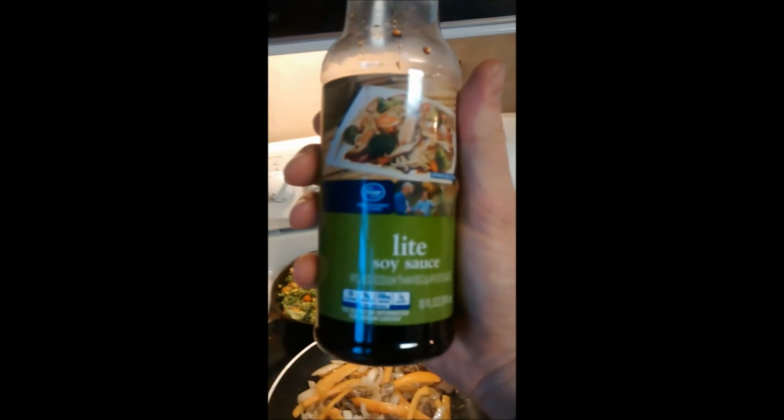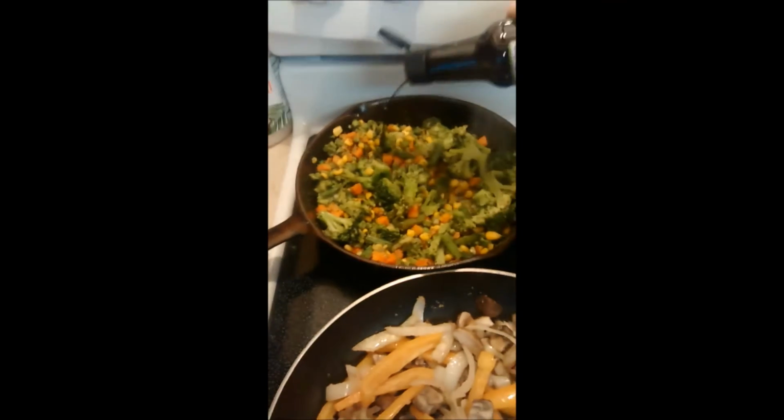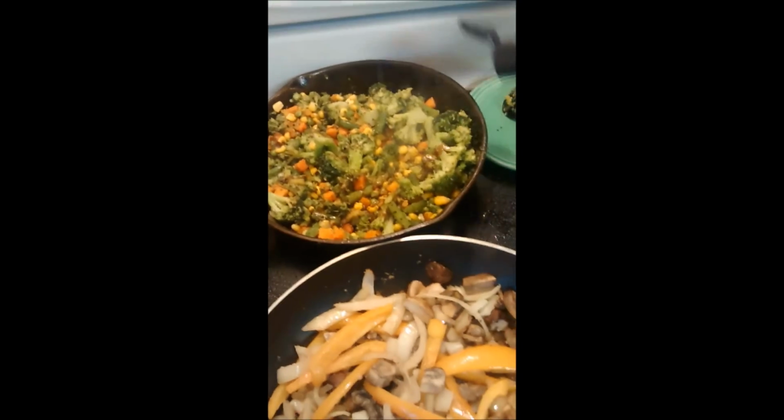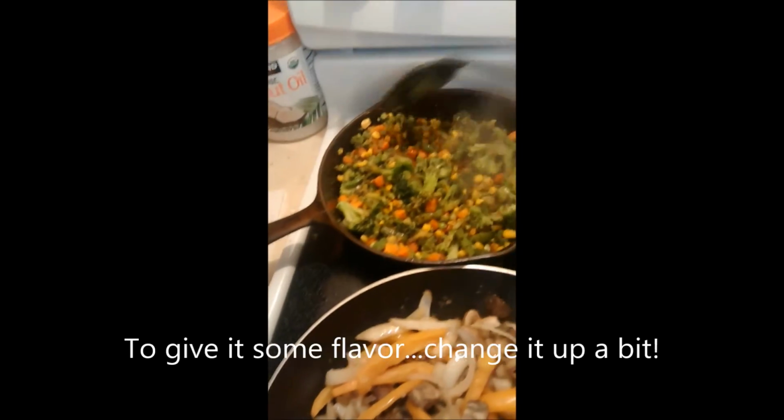Anyway, I wanted to let you know I am actually doing the stir-fry type on the broccoli, carrots, corn, green beans and peas. So what I'm doing is adding a little bit of light soy sauce. It means lower sodium. Go with the lower sodium. It's still enough, believe me. Like the high sodium stuff, I just don't even know how people can really even eat it, to be honest with you. It's so salty. So here we go. I just add a little bit into the dish just to season it up, and then give it a good stir.